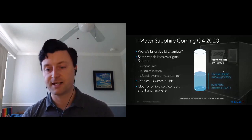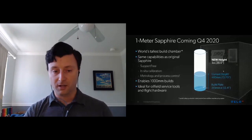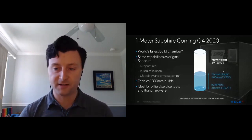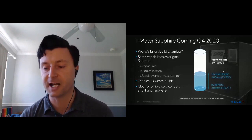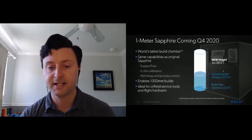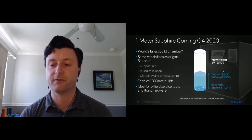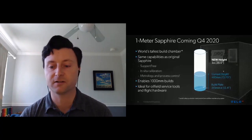It has the same process as the current Sapphire, the same in situ calibration, all of the same metrology and process control. So you have the same confidence in the parts that you get with the current Sapphire system, just in a much higher aspect ratio now. And we're seeing a lot of really interesting applications in oil and gas, in rocket engines, and some other pretty interesting components that really are not possible to be built in the current systems.